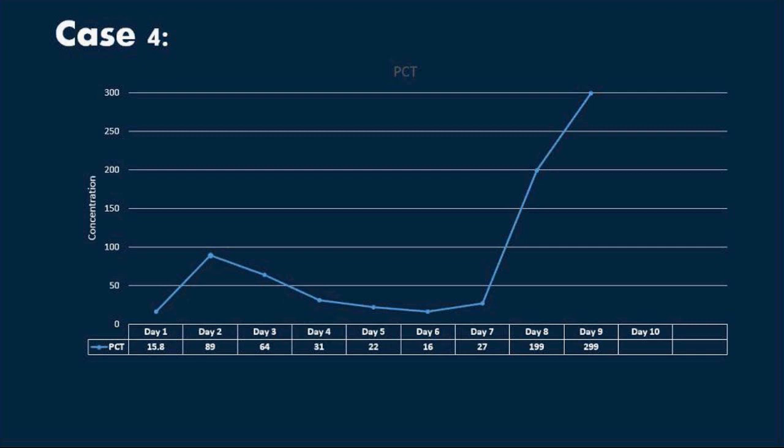That's expected. That's fine. Then on day 3 it started going down to 64. Day 4, more than half, 50% reduction. Day 5, around 30% reduction. Day 6, 30% or less than that reduction in procalcitonin. And then it started going up. And here we should be concerned that something bad is happening.